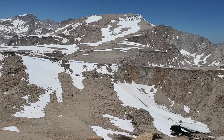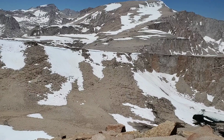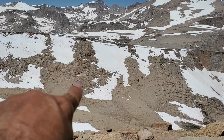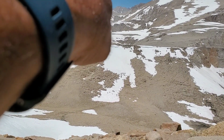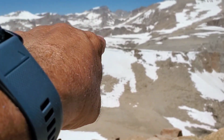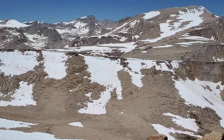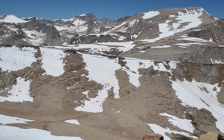So the only way to get down would probably be, there's rocks over there. Looks like that's doable to come down. There's a little bit of snow at the top, but once you get on the rocks, this is dry all the way down. I could probably slip and slide my way down that way without any danger, but I think I'm gonna go back the way I came.